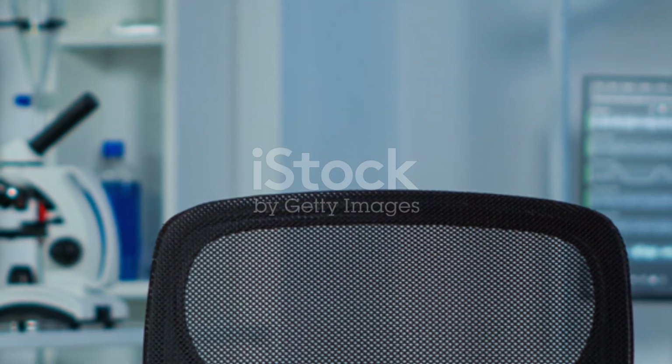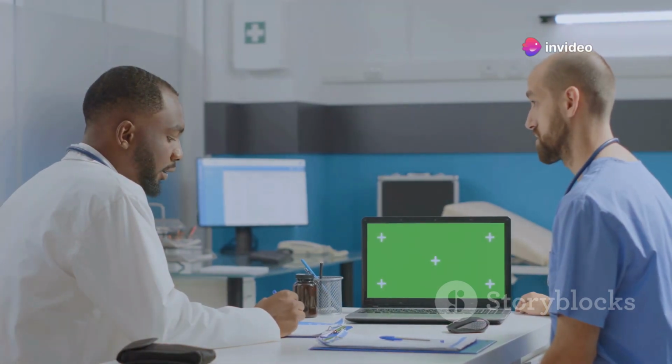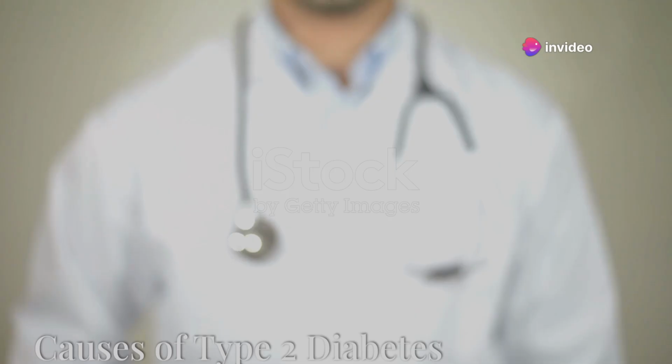Research is ongoing to understand the triggers of this autoimmune response. Identifying these triggers could lead to better prevention methods in the future.